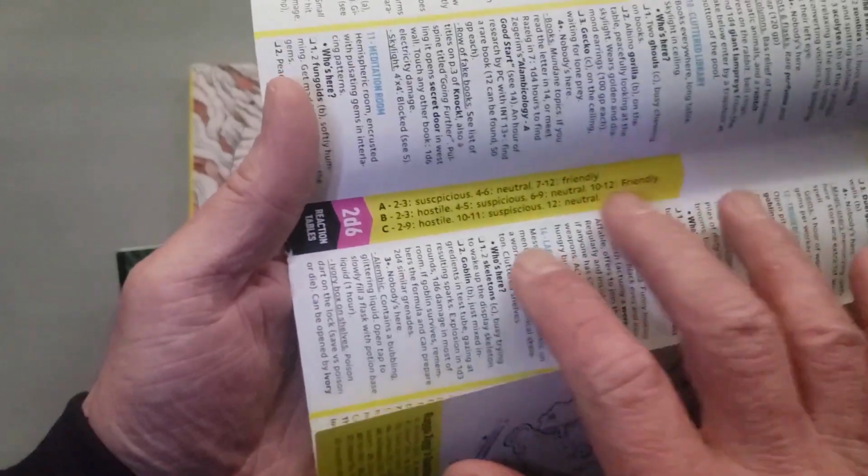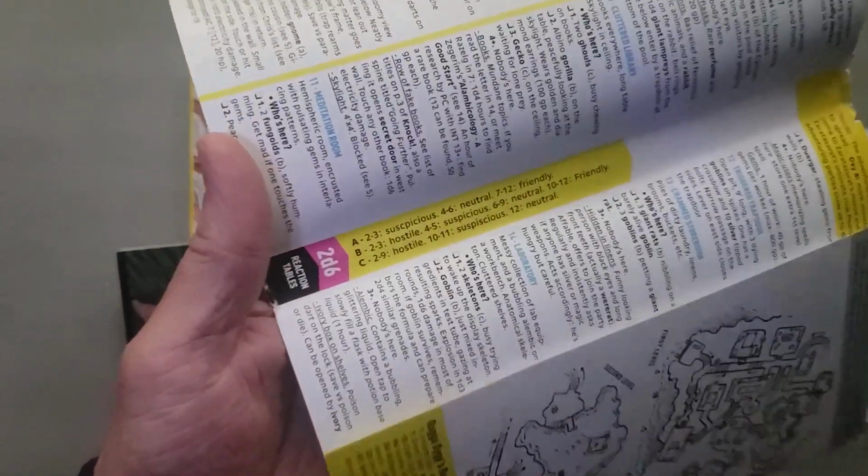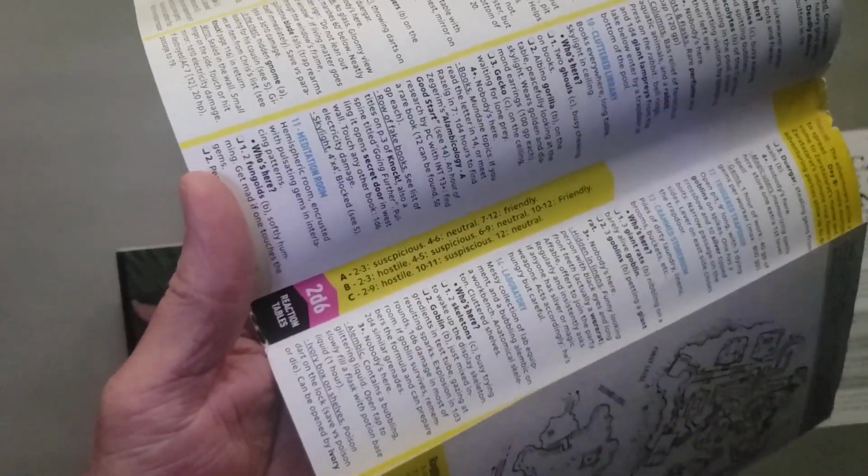So these are something, again, you can put in a 5th edition game. There's no reason that you couldn't do this as a DM to figure out how these creatures are going to react rather than just making it up and deciding. And sometimes that's part of the fun, as a DM, to be surprised.